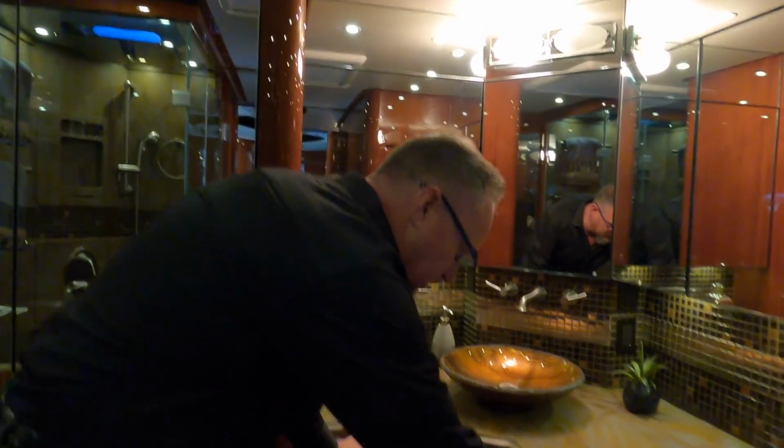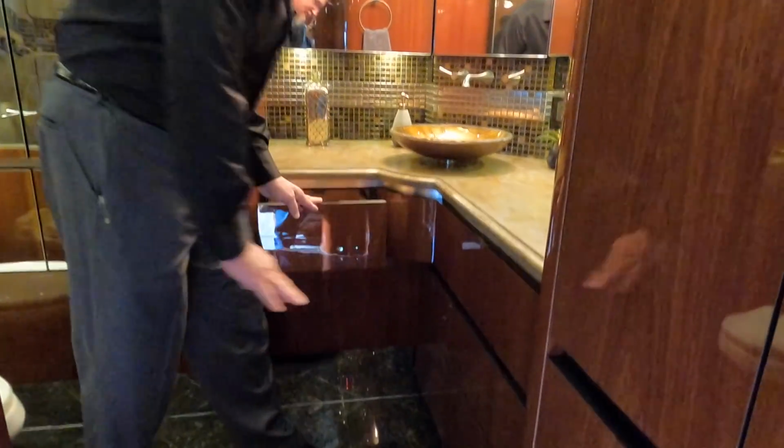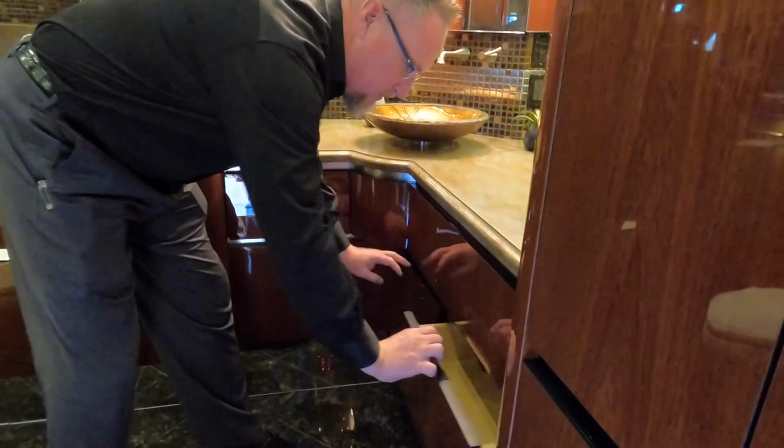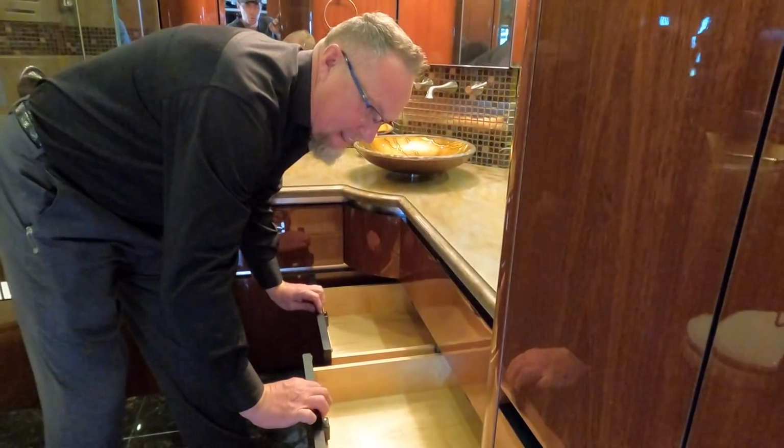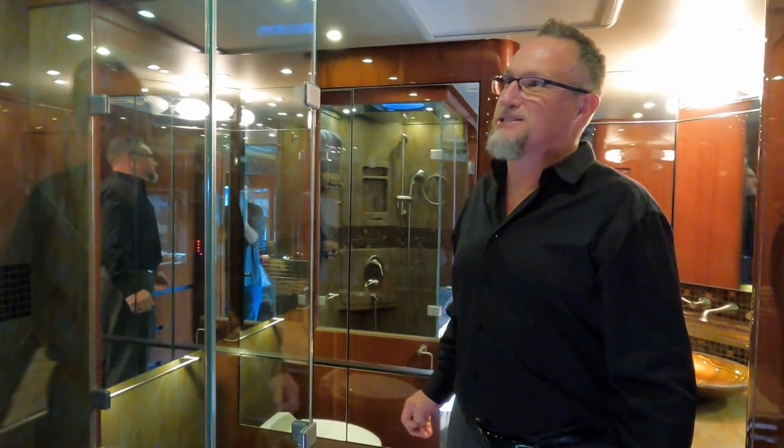There's also drawers all around on the rear vanity here. It has drawers everywhere. Tons of drawers, a lot of storage space there. And this is a big shower also. For a motor coach to have a 4.5 foot wide, 3.5 foot deep shower is nice.